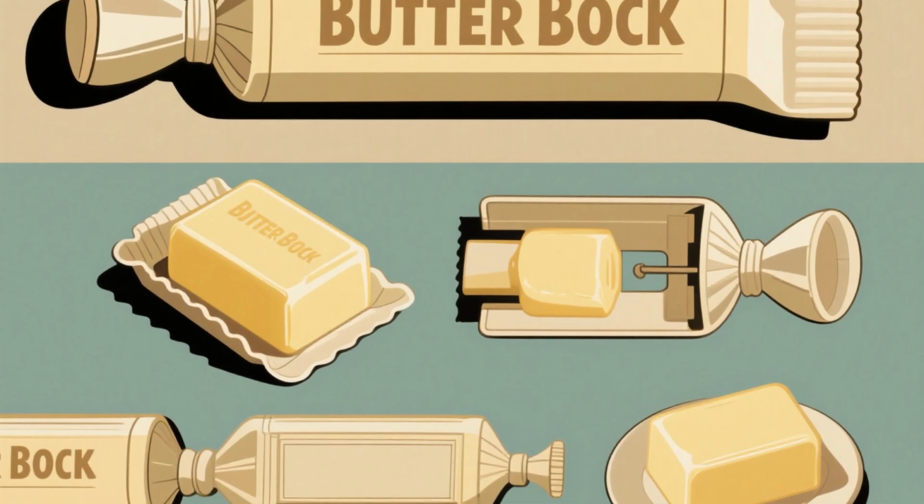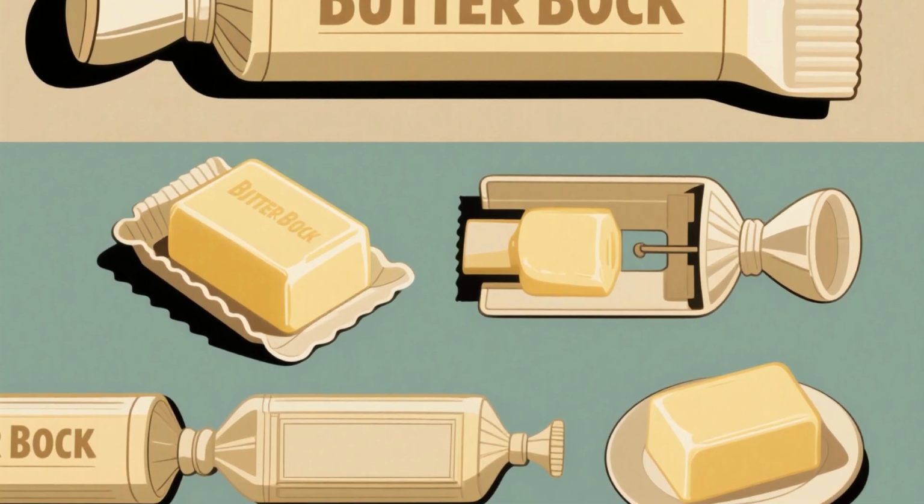A butter stick. While the modern-day microwave oven has certainly changed how we prepare food, up until the mid-20th century, butter was commonly cooked using a butter stick. This was a long metal rod with a handle on one end and a flat surface on the other.